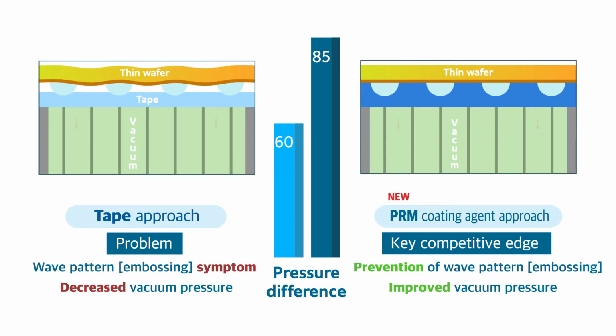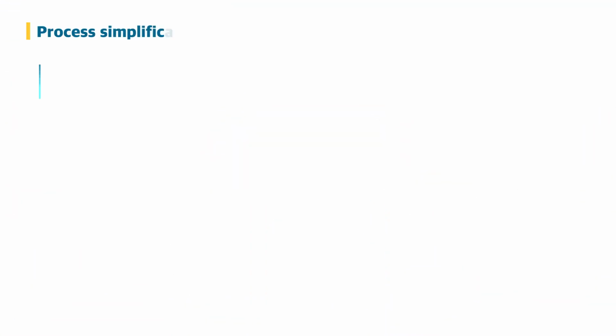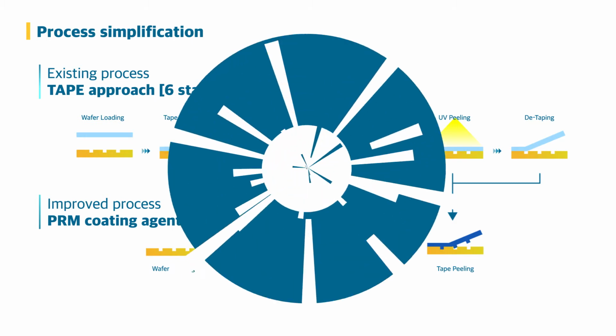A maximum pressure of 80 to 85 megapascals can be applied, increasing speed and task efficiency. Through this, the efficiency of the semiconductor manufacturing process also increases. The existing film approach requires 6 stages of processing, but the PRM coating agent only requires 4 stages, cutting the cost of equipment installation and increasing production yield.